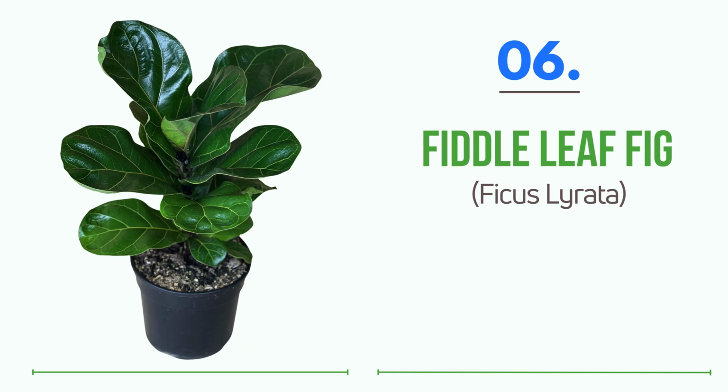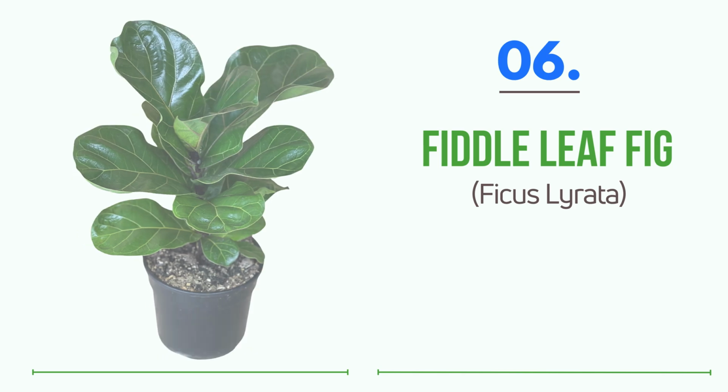What's great is that it grows tall over time, so that tiny affordable plant can eventually become a 6-foot indoor tree if you treat it right. It's one of those plants that makes people go, "Whoa, that's real," even though it's way cheaper than it looks. For beginners who want that lush, modern vibe without spending big, the Fiddle leaf fig is your ticket to a high-end aesthetic on a starter budget.